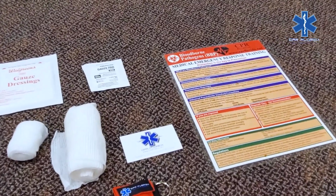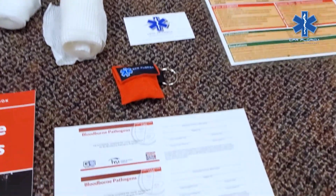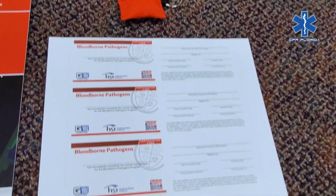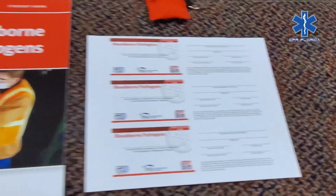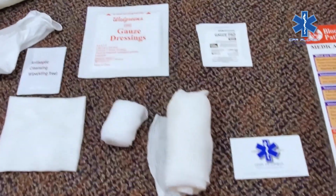We have a few paper cards left, but we focused 2 or 3 years ago strictly on online e-cards, but we still have a few paper cards left. But they have a booklet, and of course, just going over through some things.